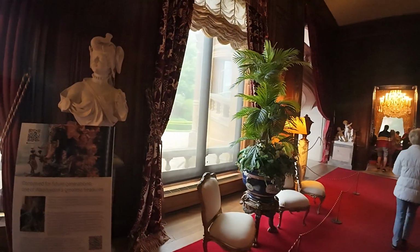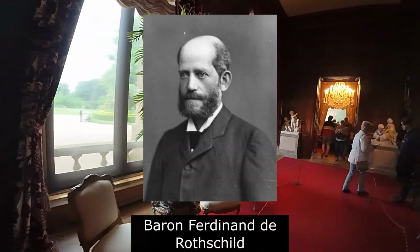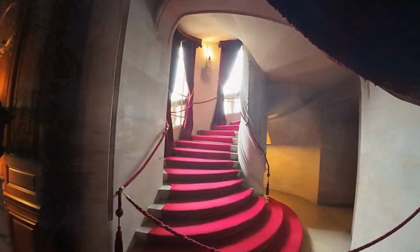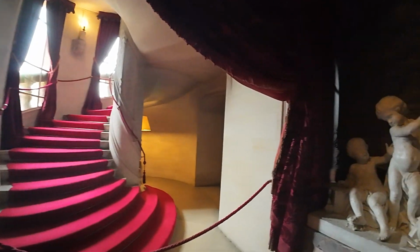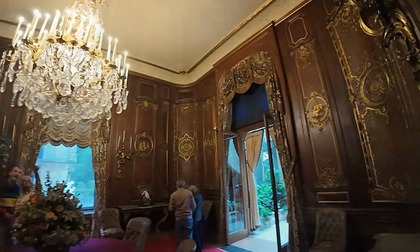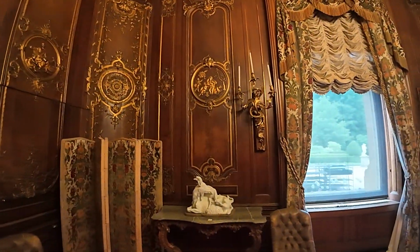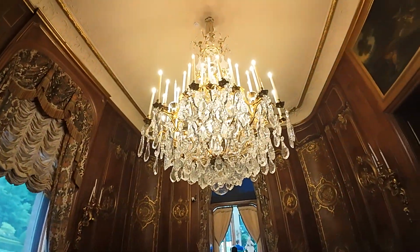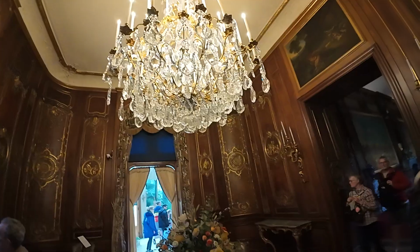The story of Waddesdon Manor begins in 1874 when Baron Ferdinand de Rothschild, a man with a passion for fine art, architecture, and entertaining, set out to build his dream estate. Inspired by the magnificent chateau of the Loire Valley in France, he chose this very spot in Buckinghamshire to create a palace that would not only showcase his world-class art collection, but also serve as a lavish retreat for his elite guests.